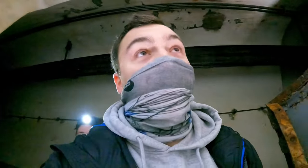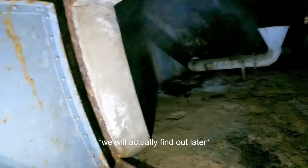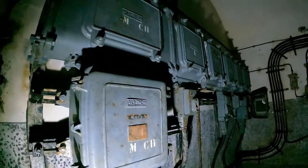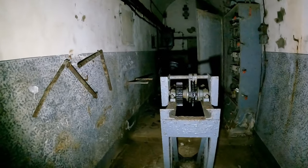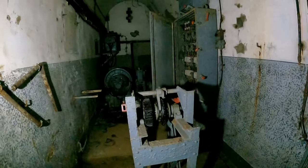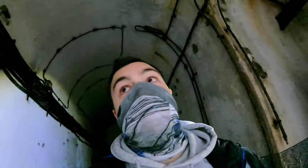Can tell us in the commentary section what this is. We don't have a freaking clue. And we won't go in there. Everything looks really good and well preserved inside here.